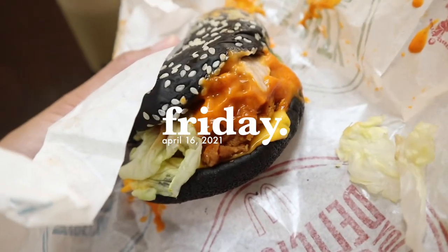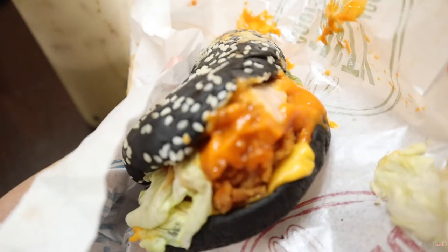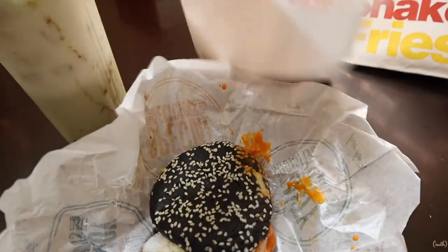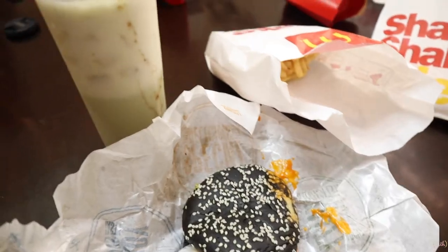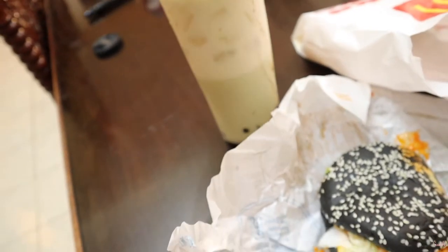Trying out this new burger from McDo. K-chicken burger. Ayan, from McDo. And then, shake shake fries. And then, some milk tea. This is matcha salted cream milk tea. Ayan. Let's eat.